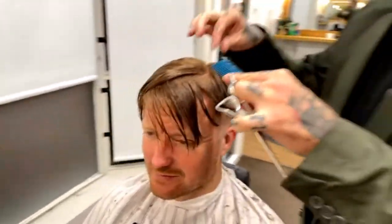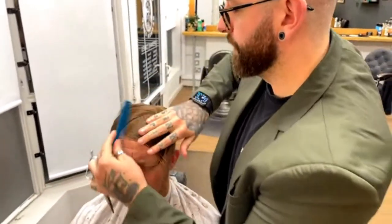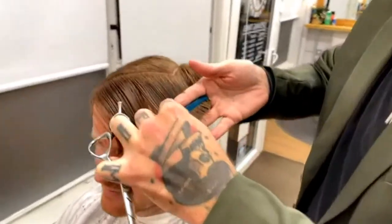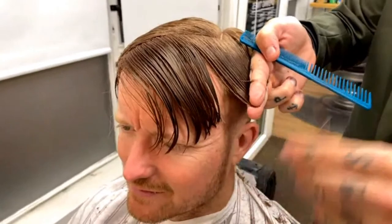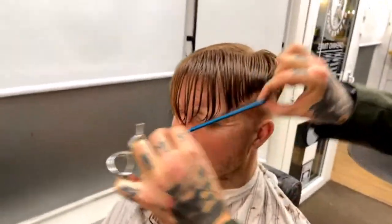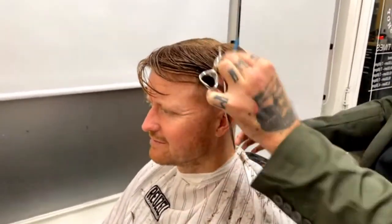You notice, guys, that I'm not changing my actual body position. What I'm doing is over-directing all these hairs to come back to me. That way, I'm retaining length, but I'm also making sure I'm going to have an even graduation. Yeah? So if we just flop all that down, see here, coming down through, that's going to sit back absolutely amazing.